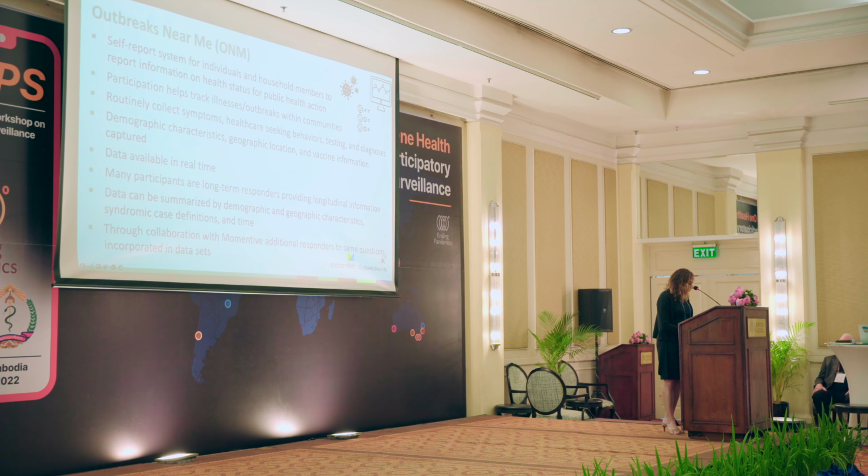Outbreaks Near Me is a self-report system for individuals and or household members to report information on their health status for public health action. Participation in the system helps to track illnesses and outbreaks within the communities, and the system routinely collects information on symptoms, healthcare seeking behaviors, testing and diagnosis data. Demographic characteristics, geographic location, and vaccine information are also collected, and these data are generally available in real time.